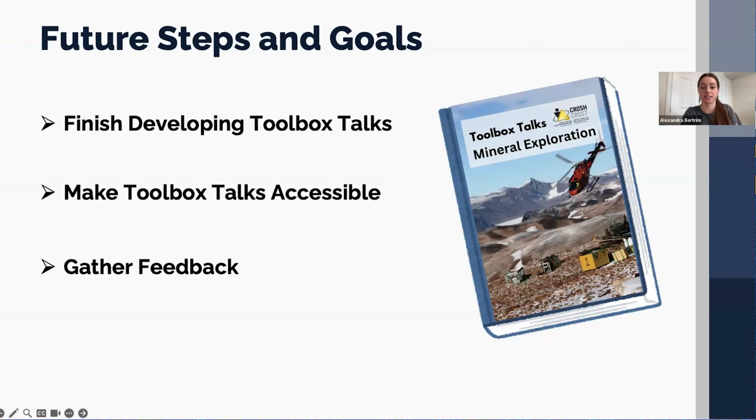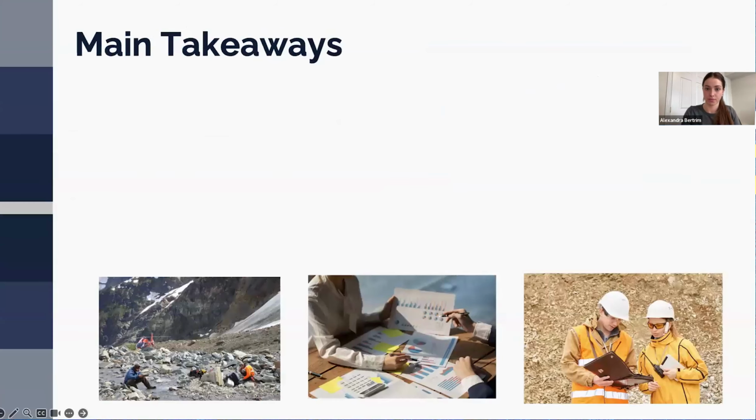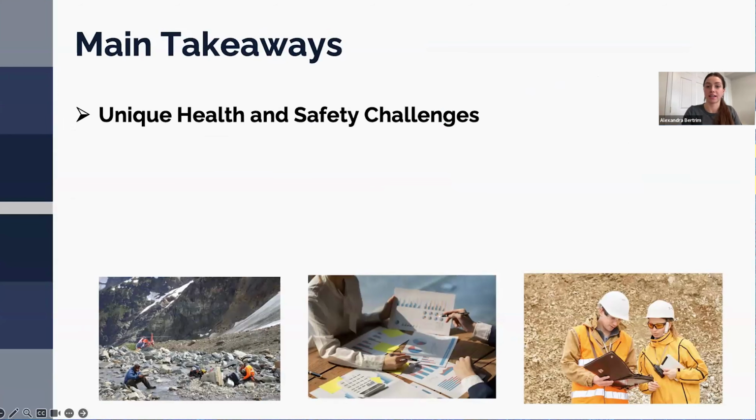And then from this, we hope to gather feedback from workers and supervisors in order to refine our toolbox talks and enhance their effectiveness. So as we're nearing the end of this presentation, I just wanted to wrap up by re-emphasizing some key takeaways from this project. First, I think it's crucial to remain conscious of the unique health and safety challenges within the field of mineral exploration, as raising awareness is the first step towards addressing these issues effectively.